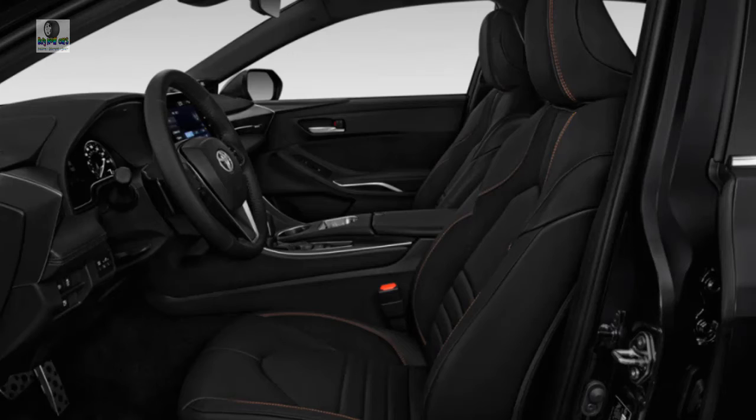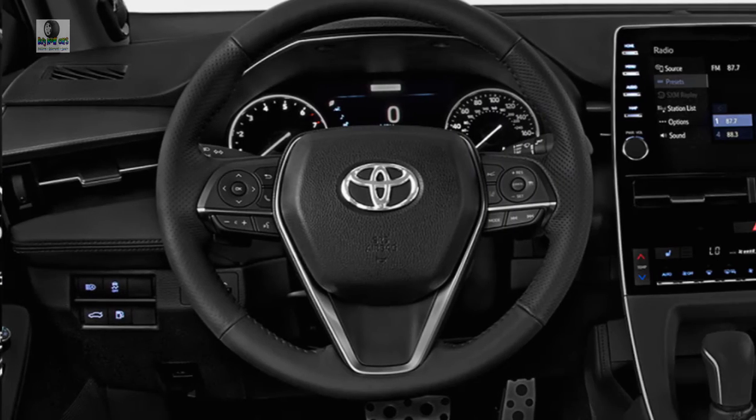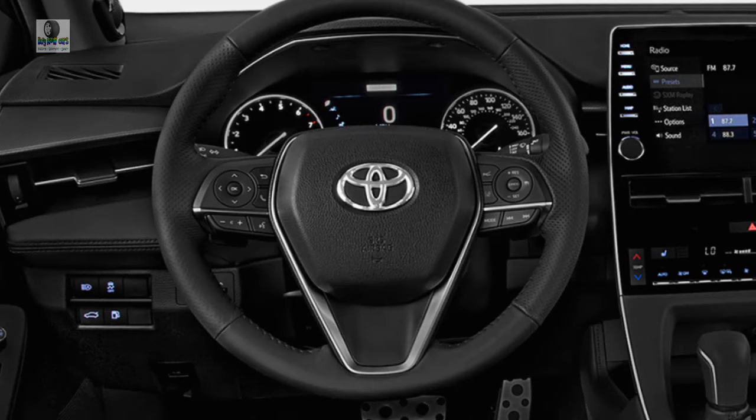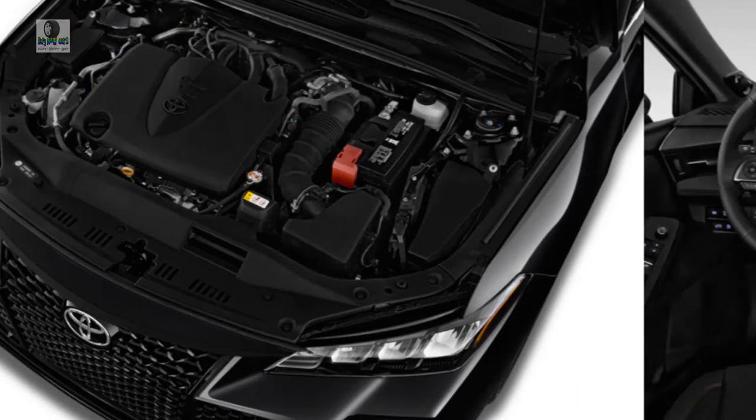The Avalon's trunk opens to swallow more than 16 cubic feet of cargo, wide enough for golf bags to easily fit. Cargo space is identical in the Avalon and Avalon Hybrid after Toyota moved the hybrid's batteries from the trunk to under the rear seats.